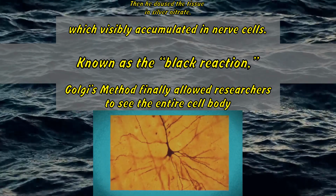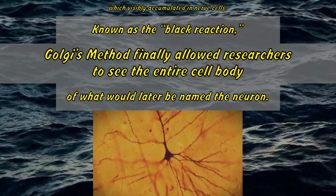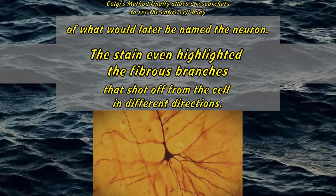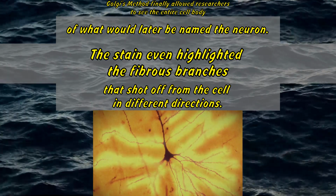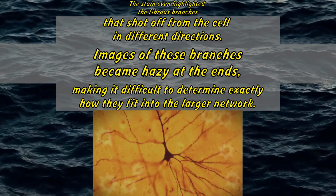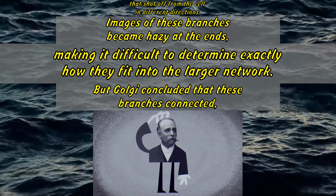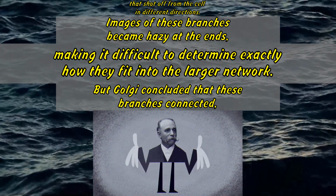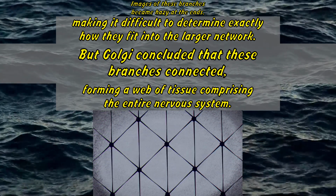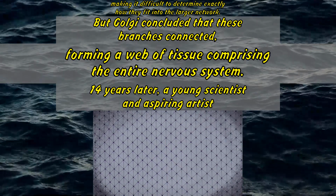Known as the black reaction, Golgi's method finally allowed researchers to see the entire cell body of what would later be named the neuron. The stain even highlighted the fibrous branches that shot off from the cell in different directions. Images of these branches became hazy at the ends, making it difficult to determine exactly how they fit into the larger network. But Golgi concluded that these branches connected, forming a web of tissue comprising the entire nervous system.